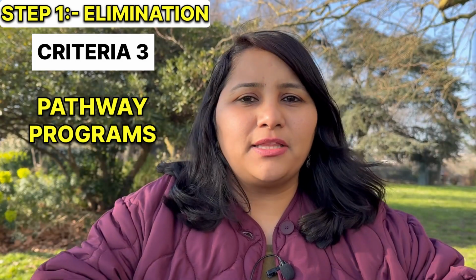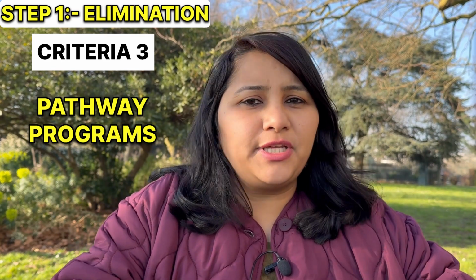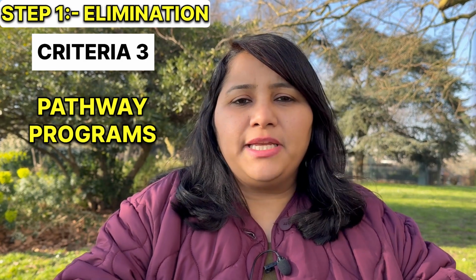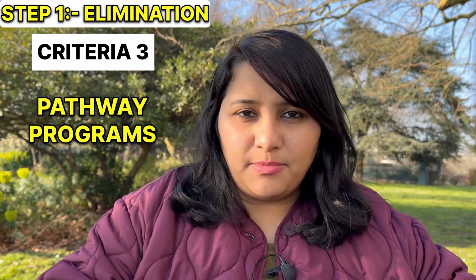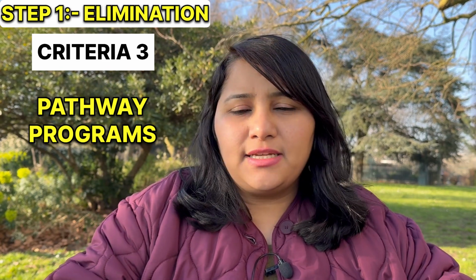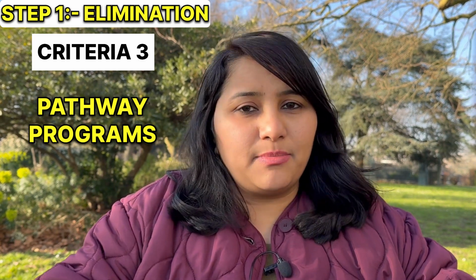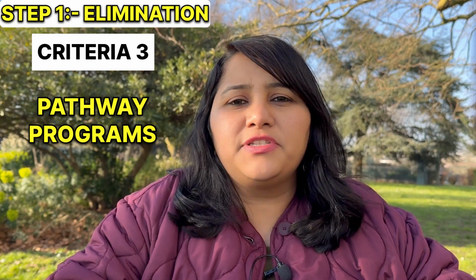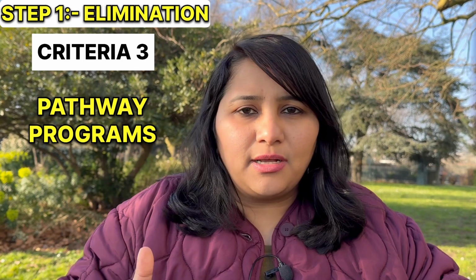Criteria number 3, pathway programs. Now, pathway programs are like a bridge. The university gives you the admission, but they don't give you admit into the direct master's. They want you to complete certain prerequisites, come to the US, do certain courses first, and then start the master's. And in the I-20, it is clearly indicated that you have got admit into a pathway program and not the direct master's. And this is not a very positive aspect for the visa interview because the visa officer will know that you're not fulfilling certain requirements and there are certain shortcomings in your profile.